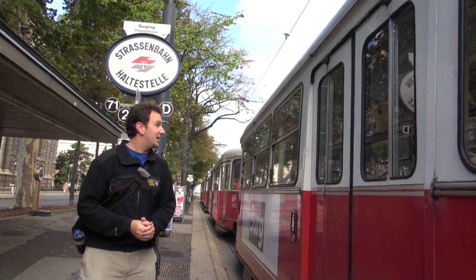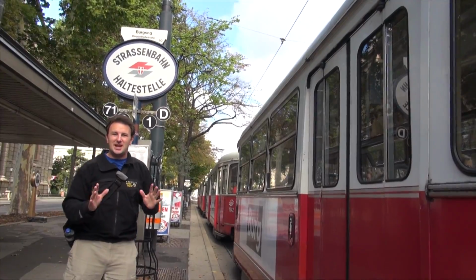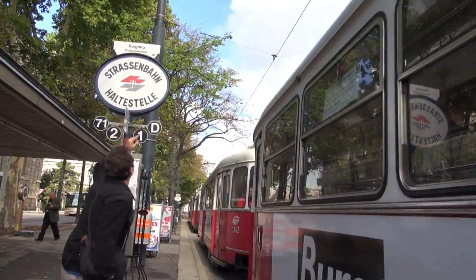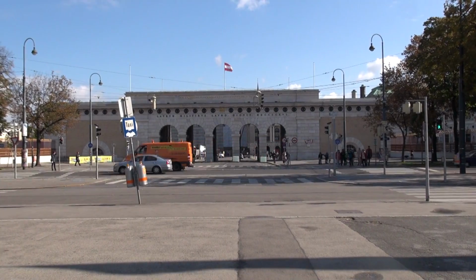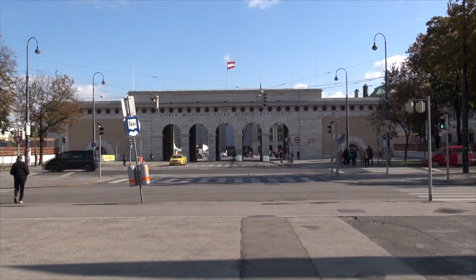So you can tell which tram stop it is by the numbers or letters that are on the sign, and the tram stops have names, but they're really hard to see because they're in those little tiny letters right up there. This is the Burgring stop. This wall here along the Ringstrasse is the last remaining portion of the city walls of Vienna, and just past these walls is the Hofburg Palace.